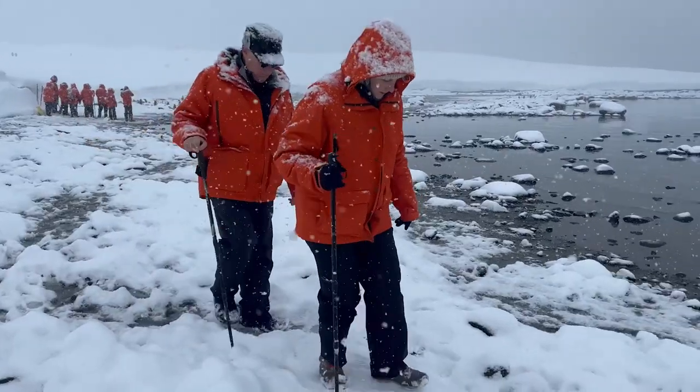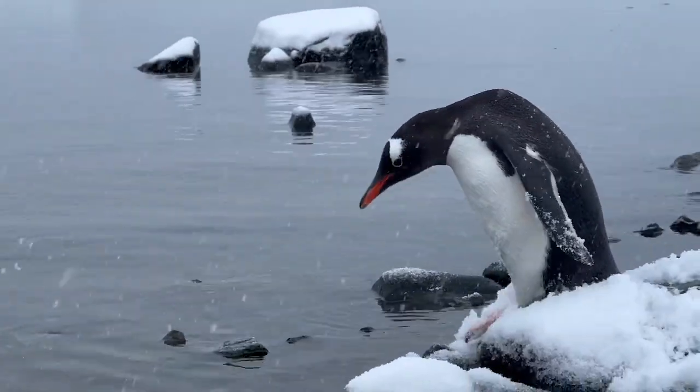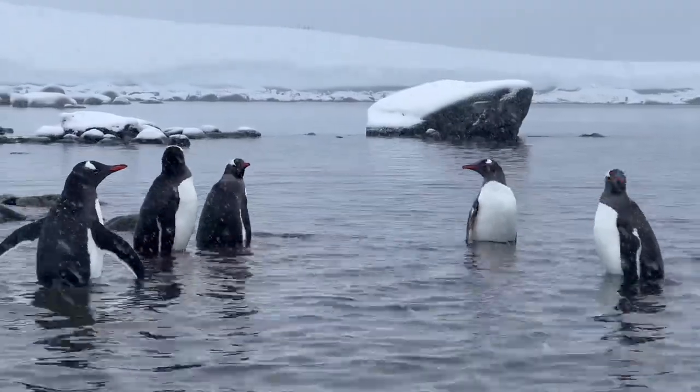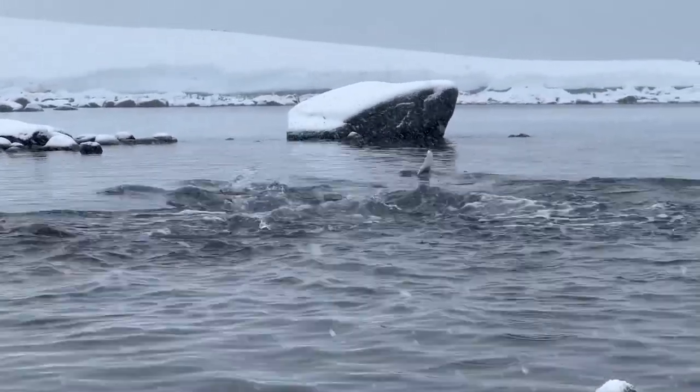Such an amazing experience to have so many animals around you, and these penguins are just completely indifferent to our presence. They're here waiting for breeding to begin, or waiting for nesting to begin. And as the weather hit, the weather really broke down and we got a taste of Antarctic weather and its potential even in summertime. So we made our retreat back on the Zodiacs, back to the ship.